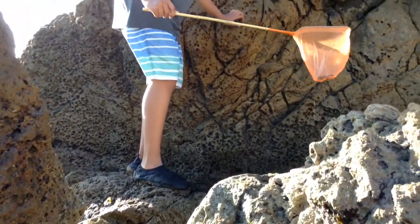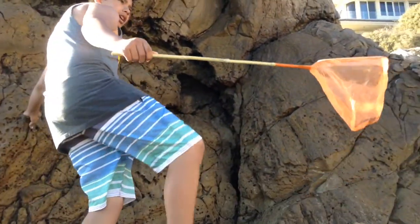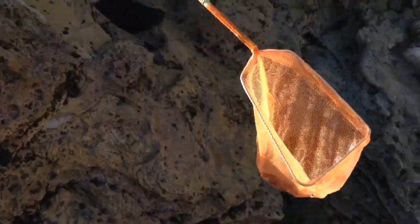Oh, I caught one! I caught a crab! I caught a crab, guys! Look right there! He's in there! You can see him. The crabby. He's getting out!